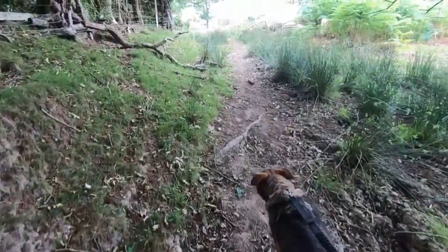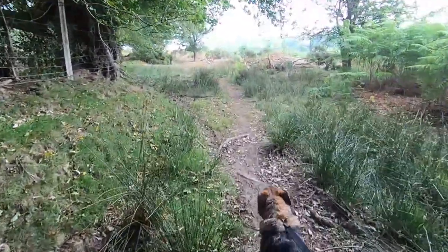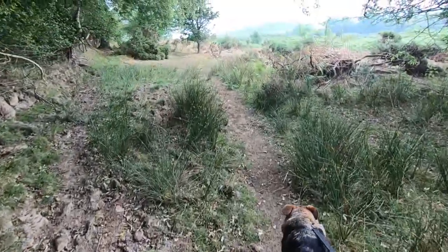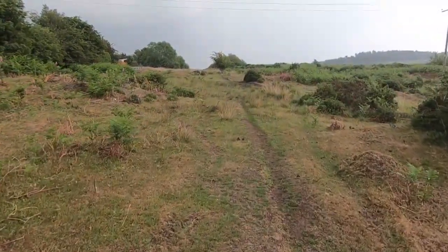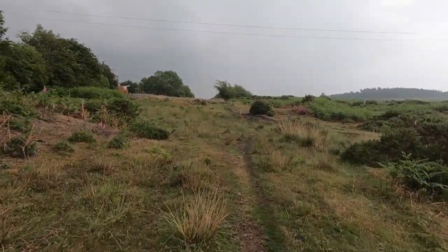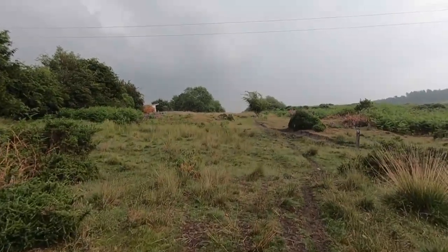We're not far away now, probably 20-25 minutes at the most. We're just going to keep working our way round this boundary, following the path. There we go. Following the path, keeping the boundary fence on our left hand side. It's taking us back towards the van.